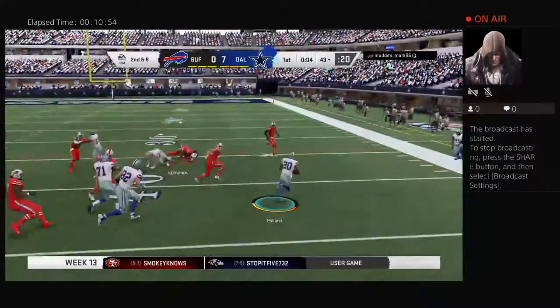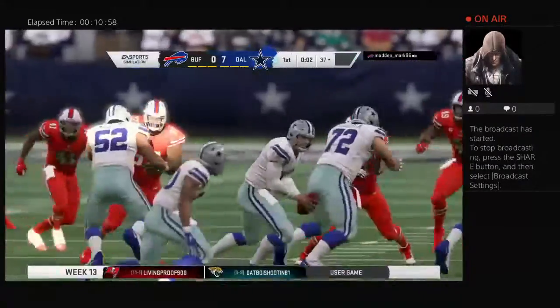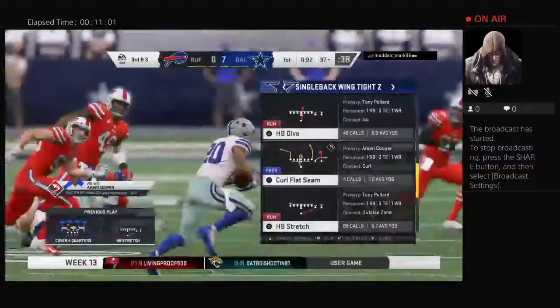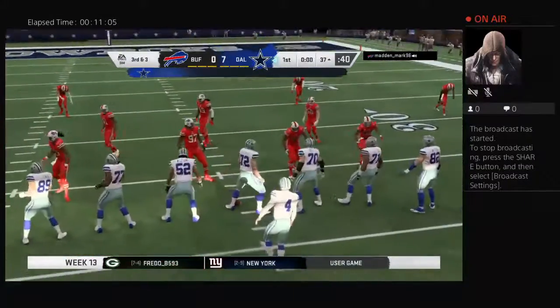On second down, it's Pollard. Give him 6 yards on the carry. It's going to be 3rd and 3 now. That's a gain of 6. Brings up 3rd and 3.